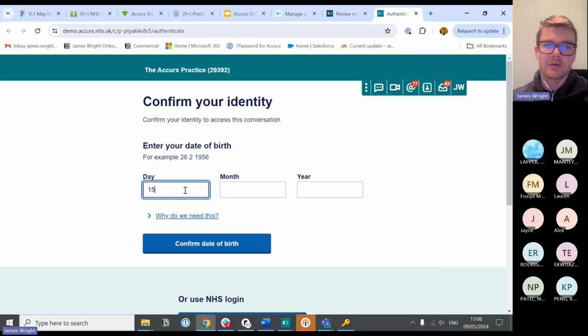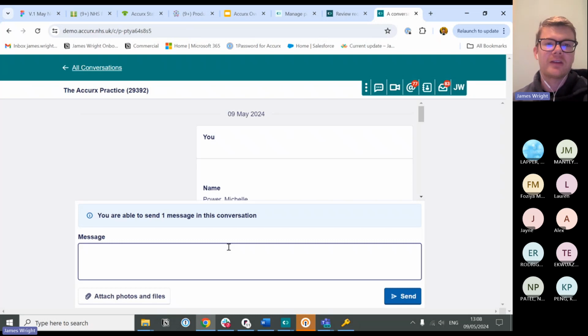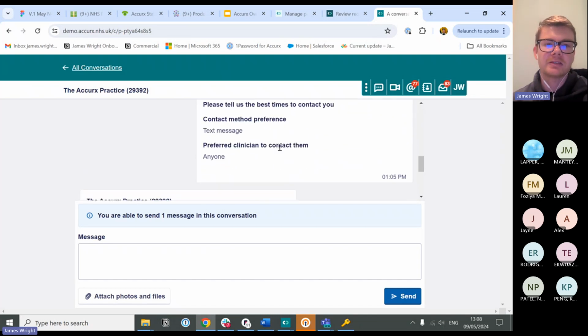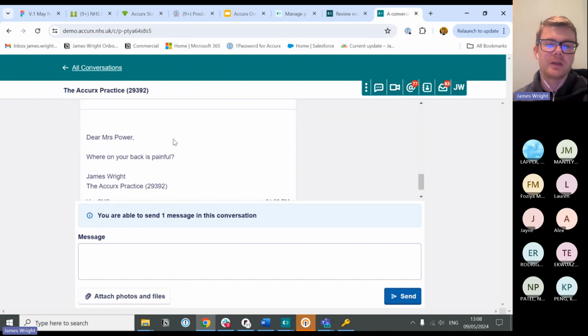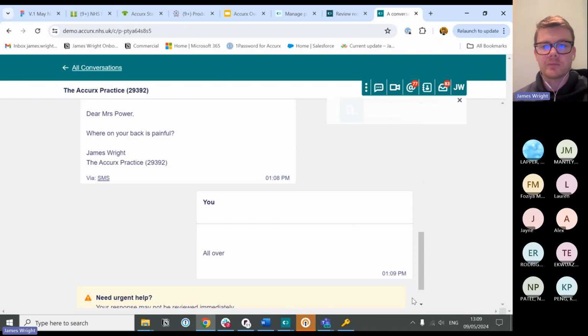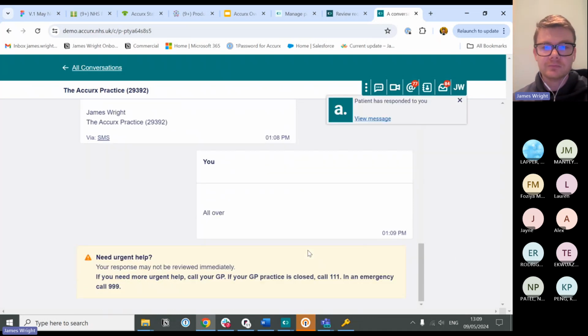They would again go through and enter their details and date of birth, and then they would be able to see the response that they had, and then the question that the practice has asked, and then you can either attach photos or you can just give a response and press send. That happens in a web environment rather than responding back to text, and it does again flag that this won't necessarily be reviewed immediately.